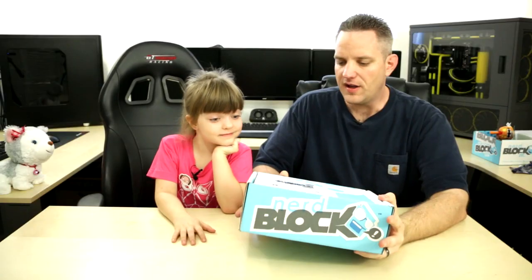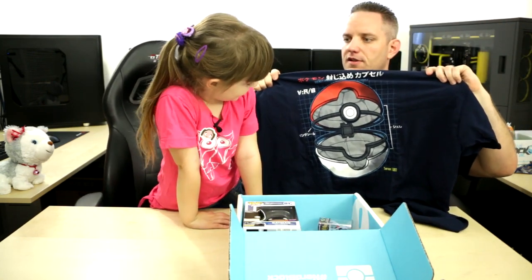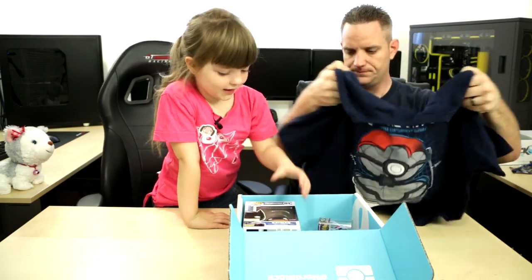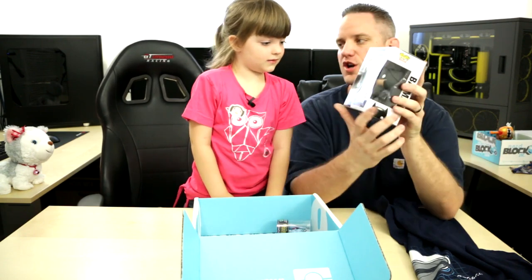Yeah. All right, here we go. The boy, the grown-up one here, and we've got a shirt that looks like a Pokemon shirt. Cool. Yeah, that's kind of neat. I like that. And it's not black. Yay. Oh, my very first Nerd Block pop cap.